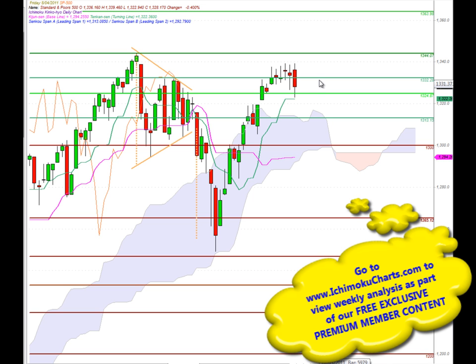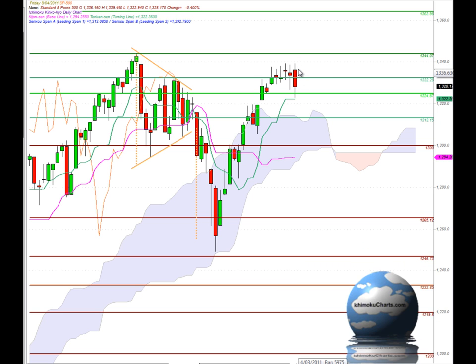Now, the bears have also managed to close the market down below the midpoint level, and it's only just below the midpoint level. So they do have some control, although it is fairly weak control of this market, but certainly no control has been taken by the bulls here, so not what you'd like to see for continuation of the trend to the upside at the moment.